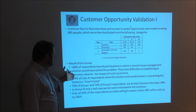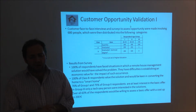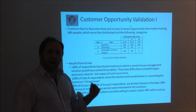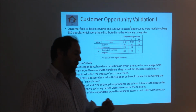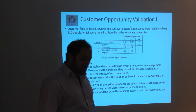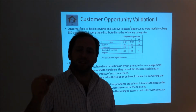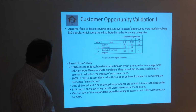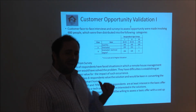From the survey, we understood that 100% of the respondents had faced situations in which a remote house management solution would have solved the problem. They, however, had difficulties in establishing a value for the impact of that occurrence. Among the Class B respondents, 100% valued the solution and would be willing to convert their current house to a smart house. In Group 1, the younger people, just 70%, and in the second group, 75% of respondents were at least interested in the basic offer.